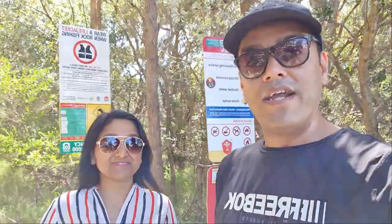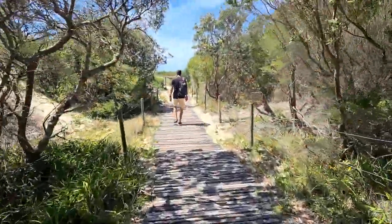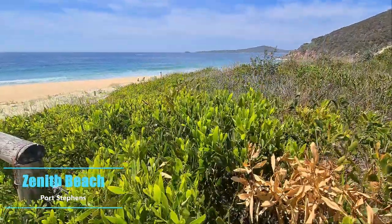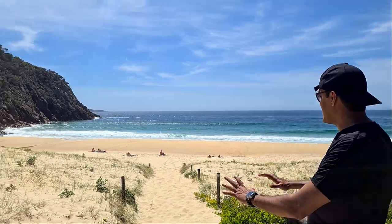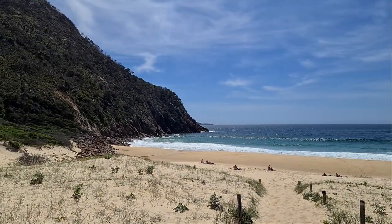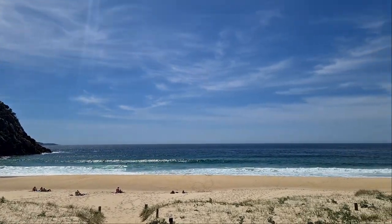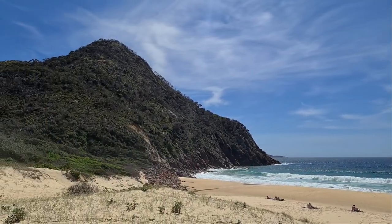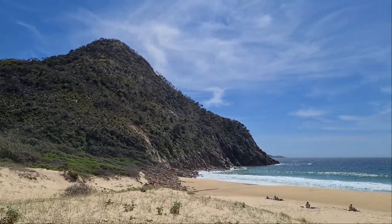Okay, so now we are heading towards Zenith Beach. So let's take this walk. Okay, so we have reached Zenith Beach. As you can see, it's a very nice beach, very calm, and not many people around here today. It's a very good beach, and if you see on the left, there is the Tomaree walk that we did. You can see the height from here, pretty amazing.